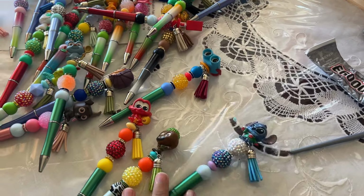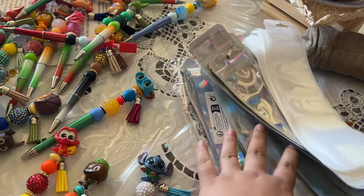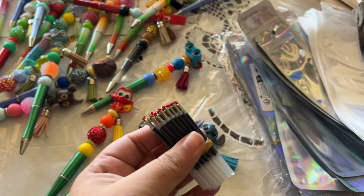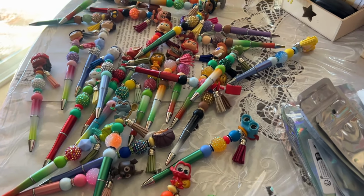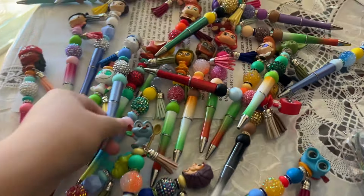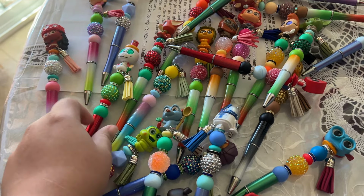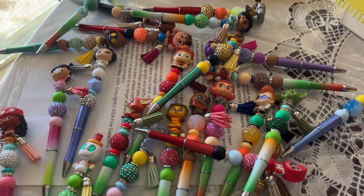So what I'm gonna do right now is package them up. I have the different bags that I'm going to use, and then I make sure that I put an ink refill for the pens too. So it's going to take me some time, but it shouldn't be too long. I think the most time consuming part is done. So now I just got to package them up and get them ready for the market.